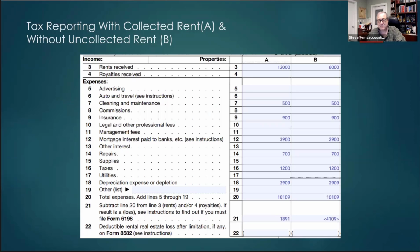If next year God smiles upon me and I get the rent, that's great. They pay me the $6,000 in back rent. Well, next year I'm going to have $18,000 then in rent income.